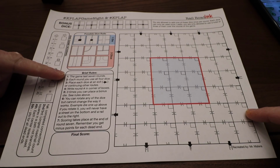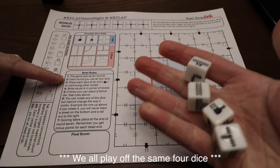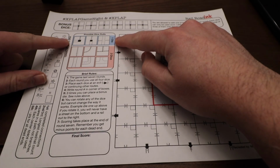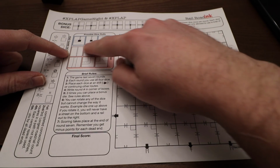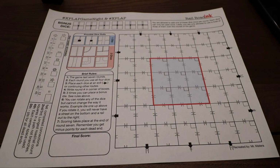Brief rules, the game is played in 7 rounds. Each round you have to use all 4 dice. Here are the 4 dice that we have. I've provided the possibilities on those faces. So there's 1 die that has 2 of each of these on it, and then the 3 other dice have 1 of these on each side of it. So you can kind of guess or think or hope and be wishful of what dice I'm gonna roll as you're building your network over here.